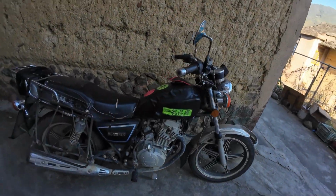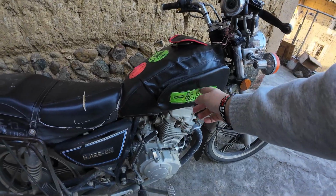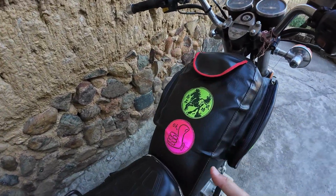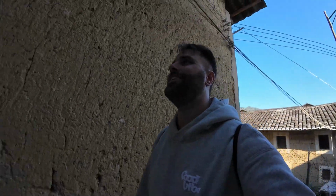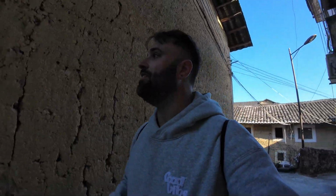Another interesting old type of motorcycle. I love this. This boat is amazing. Okay. So cool. Oh my goodness. Very, very interesting. I'm so fascinated by such places.